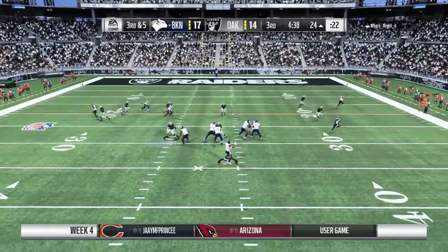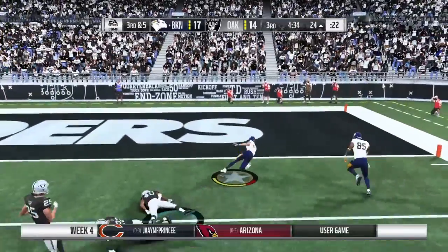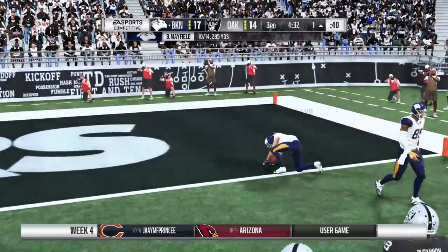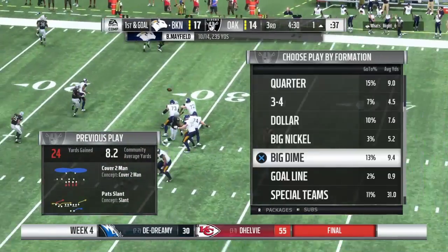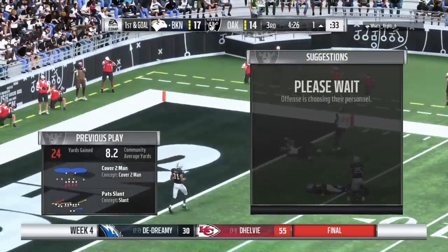From the shotgun, it's Mayfield. He'll have a 1st down inside the 10. And he's brought down after a very nice gain. They're able to convert on 3rd down, and that sets up a 1st and goal.